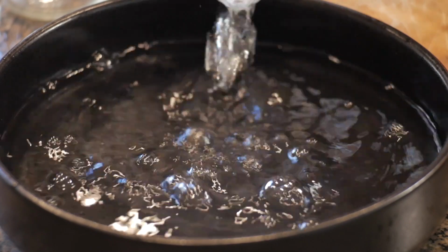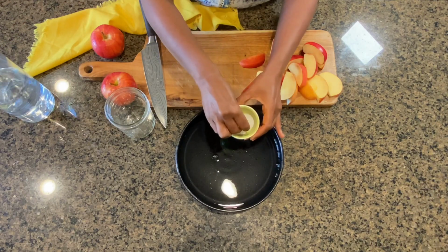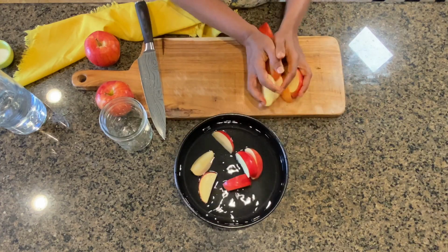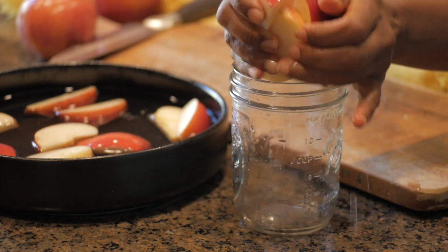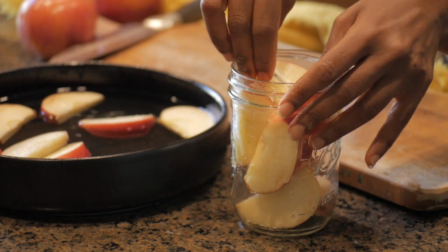changing color, add a pinch of salt into 1 cup of water. Always be careful not to add too much salt. Then add in the apple slices. Let the apple slices soak for a few minutes. Then store it in a glass container. You could give the slices a quick rinse in fresh water before you eat if you like.